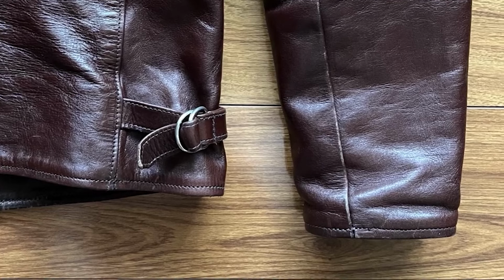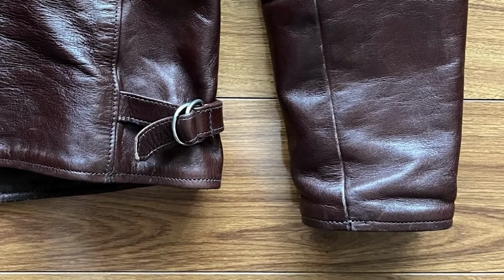It's very expensive, but this is what it costs to get a jacket made of these kinds of expensive materials with this level of attention to detail. Honestly, and it's going to sound funny saying this, but it's a really good price for what you're getting.